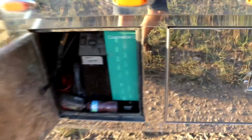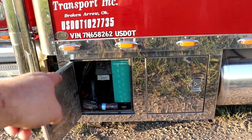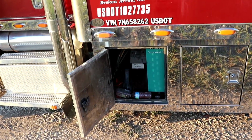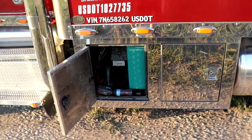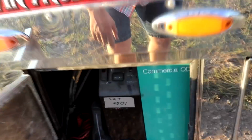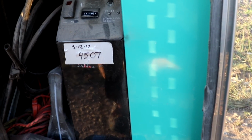Open that up and you'll see there's a generator in there in the front, and it goes all the way to the back. There's a little bit of storage up front here, and I've got an extension cord and extra oil and whatnot. That bottle of water, that's grease for my fifth wheel back there. So when my fifth wheel gets dry, I can squeeze that grease out and throw the bottle away. So here's my generator. This is how I keep track of the hours. This is the last time the oil got changed, and I'm due for an oil change, as it shows. So I'll be doing that oil change here shortly.